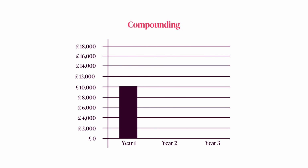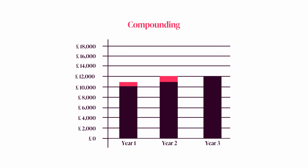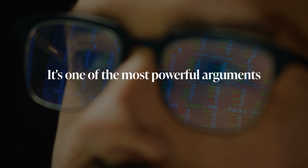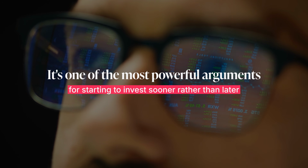Think about it this way. If your £10,000 grows by a set amount in year 1, in year 2, you're not just growing your original £10,000, you're growing everything that's already accumulated on top of it. Then in year 3, the same thing happens again, because the returns compound. Now, you sometimes hear the quote that Einstein called compounding the 8th wonder of the world. Well, to be fair, whether he actually said that or not, nobody really knows. But the principle is real, and it's one of the most powerful arguments for starting to invest sooner rather than later.